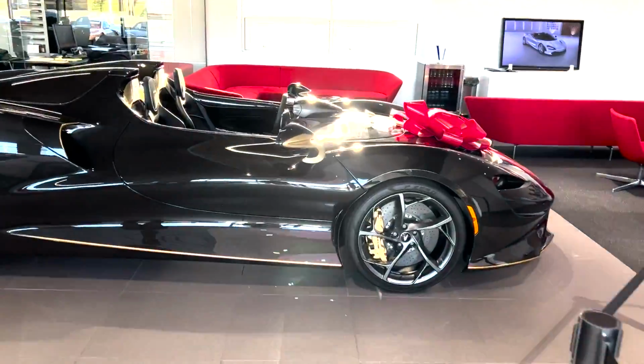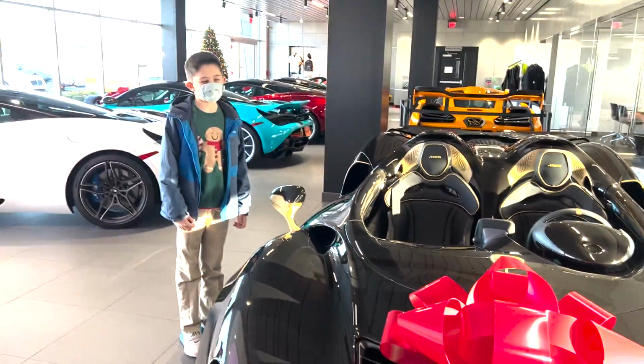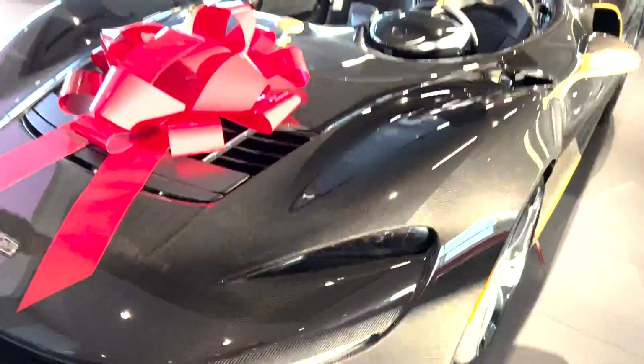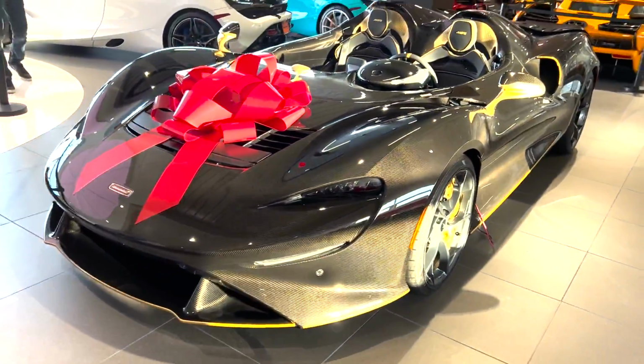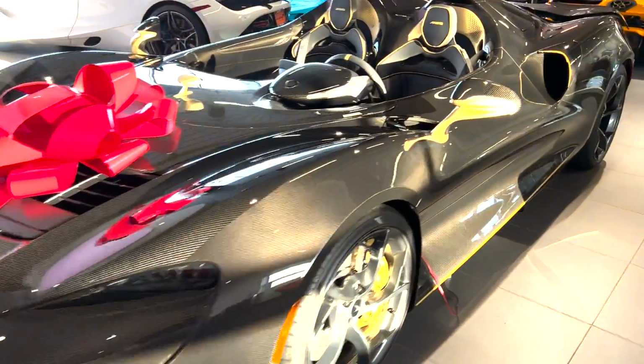I'm a good salesman. We got the McLaren Elva here, which is the bow, the sales pitch right there. This is what gets you to buy it. The bow gets you to buy it. That's Ryan. Ryan was excited. Ryan's my son who wanted me to buy a car, so I bought one. We'll get into that in a minute.